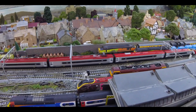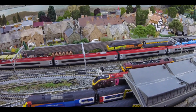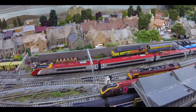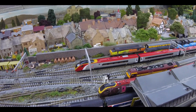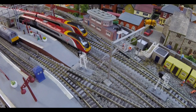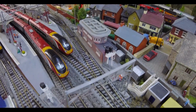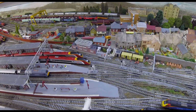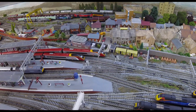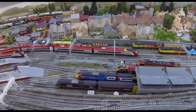A power car at both ends, power connections going through all of the coaches, lights in the first class compartments, and super detail throughout. It perfectly captures the sleek look of the original trains. 39005 City of Wolverhampton is forming the 1322 Virgin Trains service to Glasgow Central.